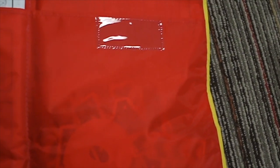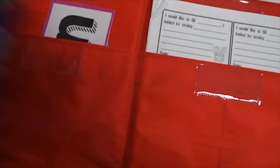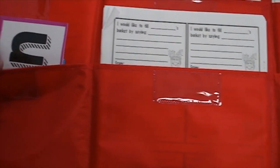And most of those I think I can just toss because I need to get a new set. That's my bucket filler cards where students would like to fill a friend's bucket. So that's just extra copies of that. That's bulletin board that's all bent and gross, so that's gonna go. And this is just a random odd and even game that I use at the beginning of the year, so I can put that in the math notebook that I have for that. So that can go. So already I've got the bottom three I can kind of clear out.